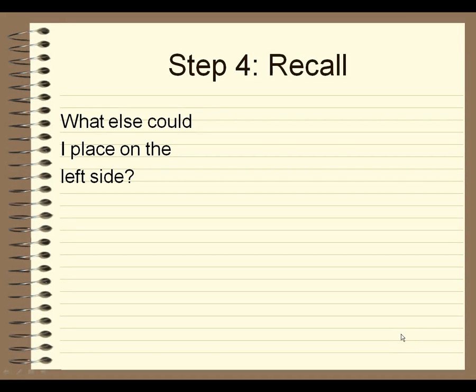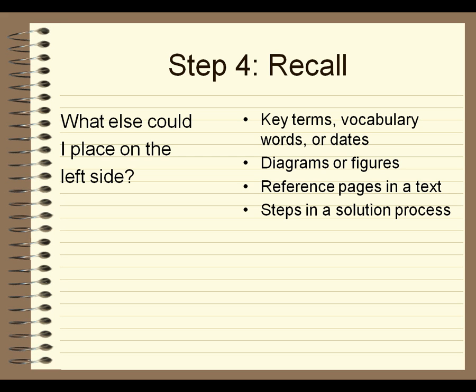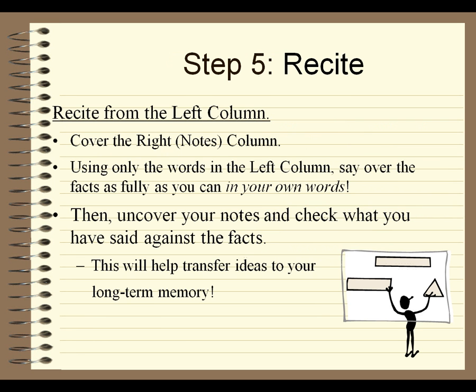So what else can you place over there on the left-hand column? Key terms, vocabulary words or dates, diagrams or figures, reference pages. A lot of times your instructor will refer to a table in your book while she's lecturing, or a specific page number, so you might want to write those down so you can go back and look those up after class. Perhaps you want to write the steps in solving a problem. Notes to yourself about what you need to do with the material. Maybe you realize you don't remember lab values that the instructor's talking about, so maybe you need to go back and look at some older material, look up some foundational material.